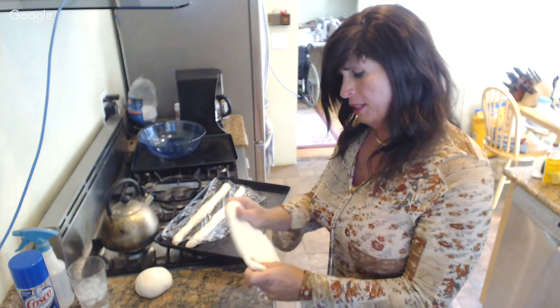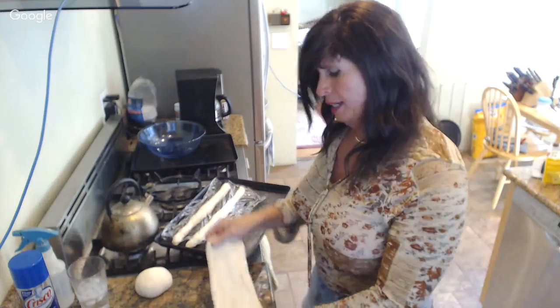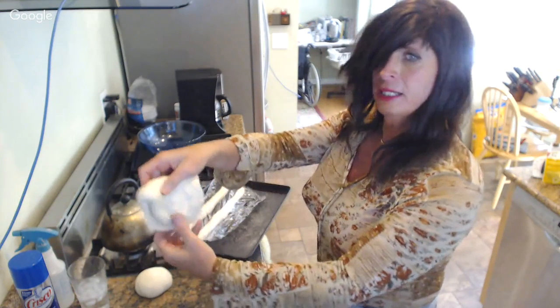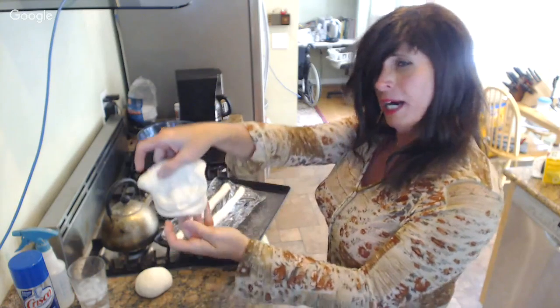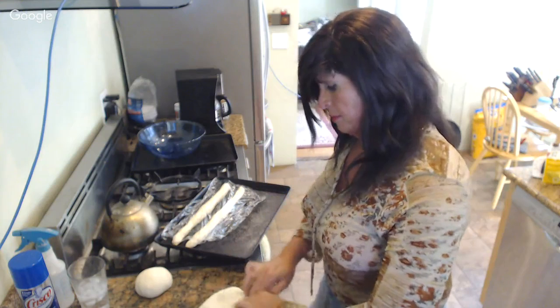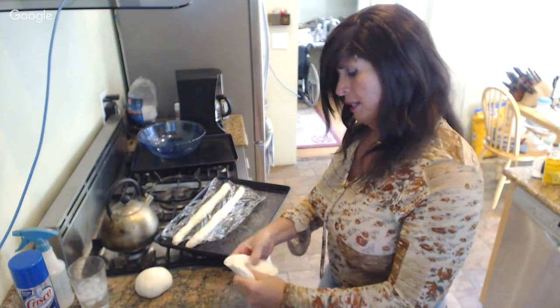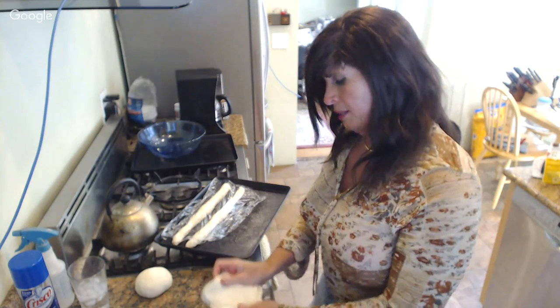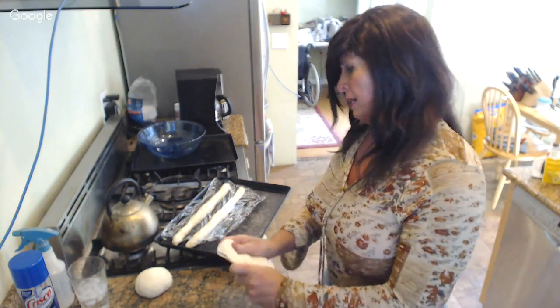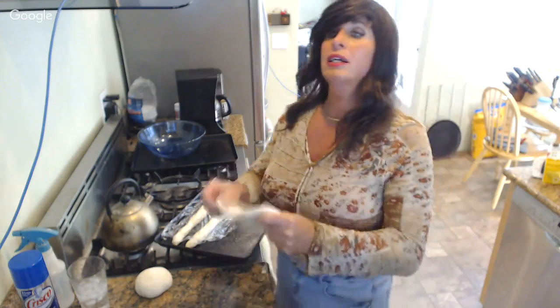Yeah, we'll start with a rectangle, okay? Then pull that bread over almost to the end, like that, like a smile, and then seal it, okay? Seal that real well. And then we're going to stretch that out again. Make sure that's sealed real good, okay? Then we're going to stretch that out again, okay?